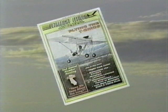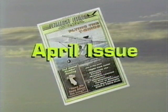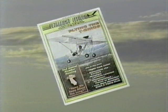The United States Ultralight Association, or USUA, publishes a monthly magazine called Ultralight Flying. It's an excellent source of information about all aspects of the sport. Every year, the April issue features a list of ultralight flight parks around the country. You can also ask pilots around just about any airport and somebody will know where ultralights are flying.